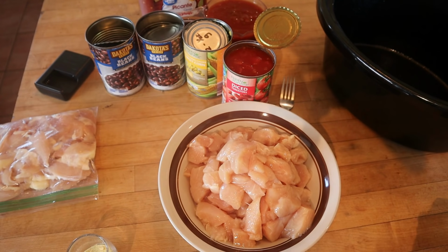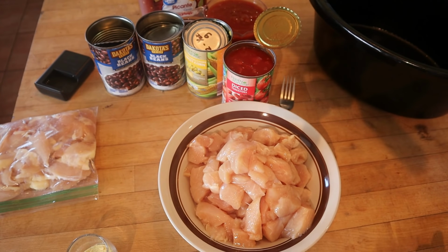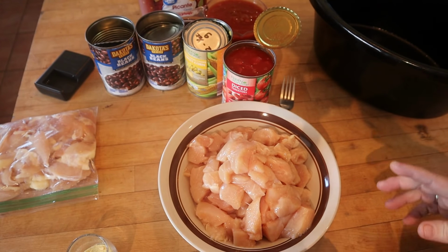We're gonna actually be putting this over rice, and I think I'm gonna add some cilantro and avocado during the week. I won't do that today, but I'll just add that onto mine during the week when I'm at work. So I will have to add some additional points for that. So this is really easy. Let me show you what we do.